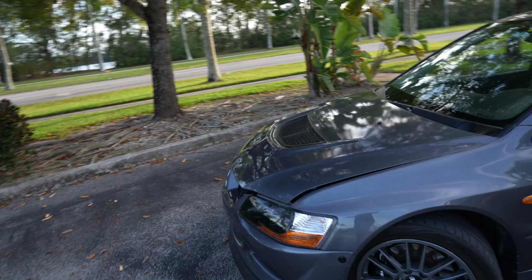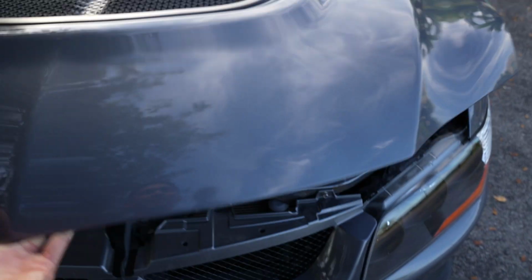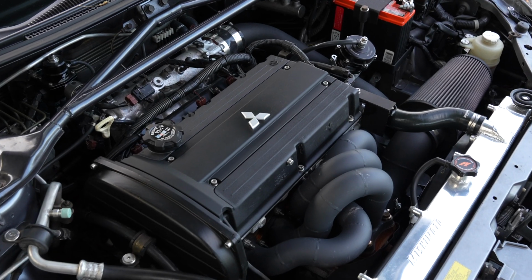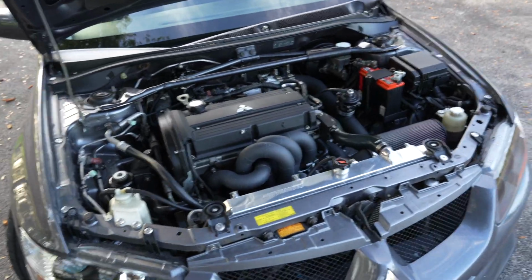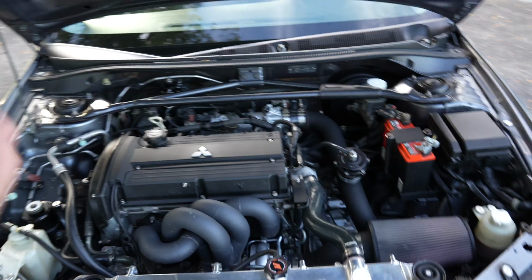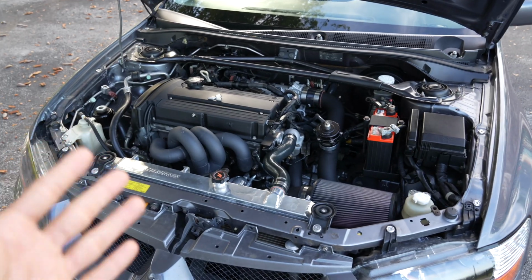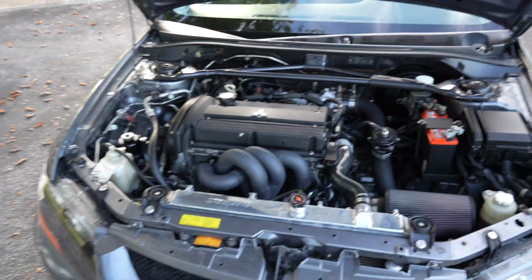Now let's jump into what I consider to be the best part and best deal of this car, the engine bay. This is by far my favorite part of this car, where I put the most amount of money into this car. And if you guys haven't seen how much money I put just on this engine alone, it's insane. Everything on this engine bay has been gone over. I mean, bolts, water pump. I'm going to go over it just for, again, interested buyers.